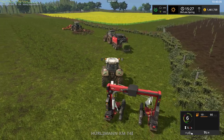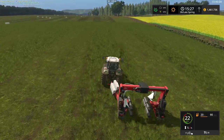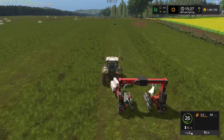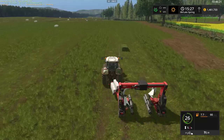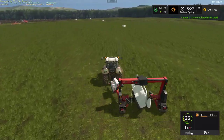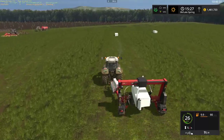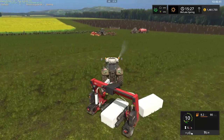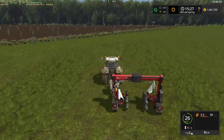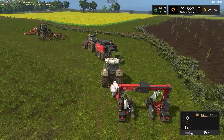Handy. Gonna grab that one we missed. Bales of shreds. Well, the wrapping. Ah, other button. There we go. Okay, you're done.